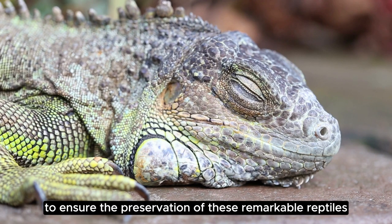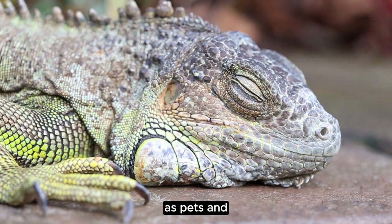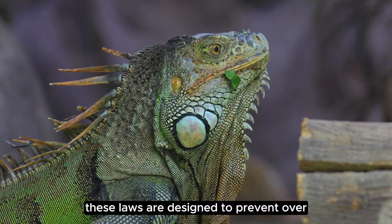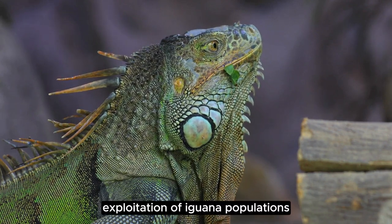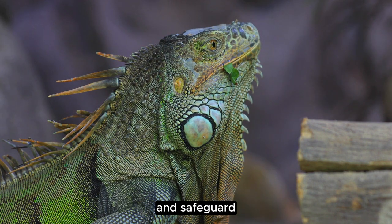To ensure the preservation of these remarkable reptiles, many countries have implemented legal measures to regulate the trade in iguanas as pets and protect their natural habitats. These laws are designed to prevent overexploitation of iguana populations, promote responsible pet ownership, and safeguard the future of these unique creatures.